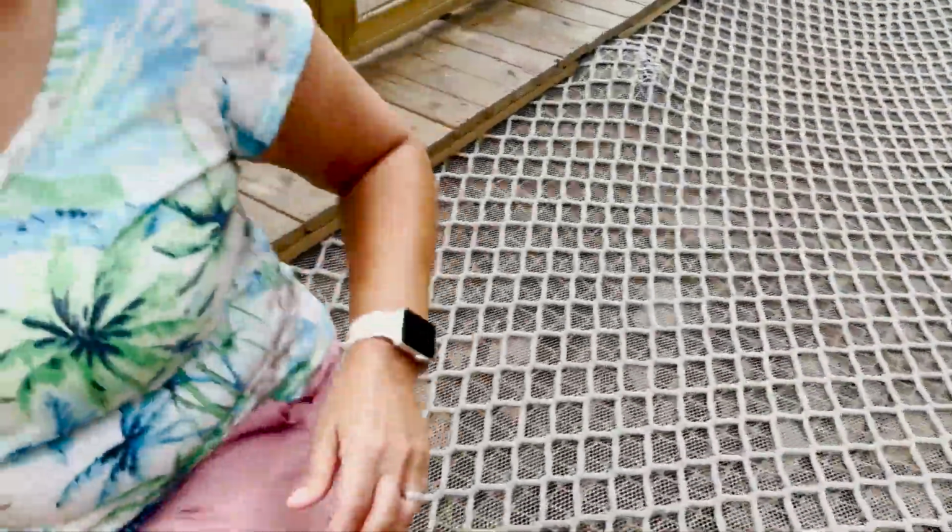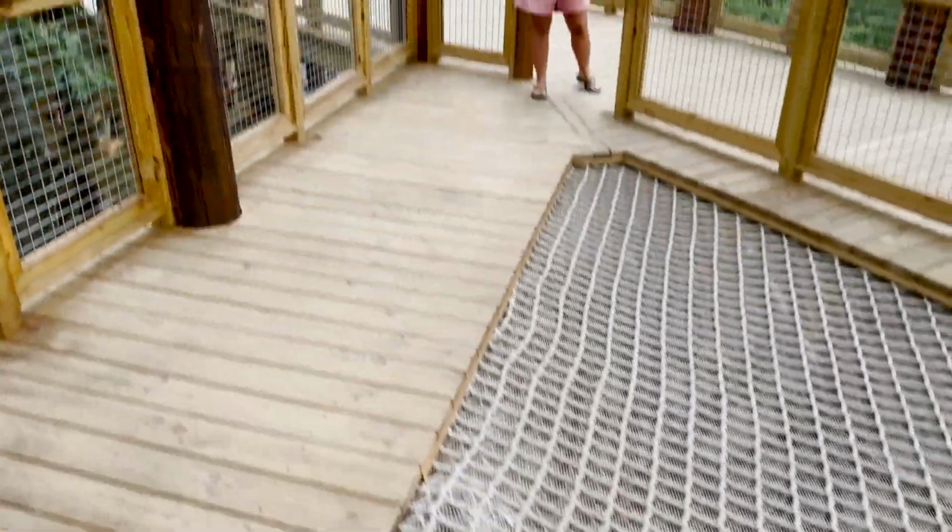Okay, there's a net. Oh, this is weird because you're, oh my gosh. Okay, I'm not feeling comfortable with this whatsoever. I'm walking across the net on here, and it's hard to see, but you're looking down at the ground, which is, I don't know, that's got to be 50 or 60 feet. What would you think that is?